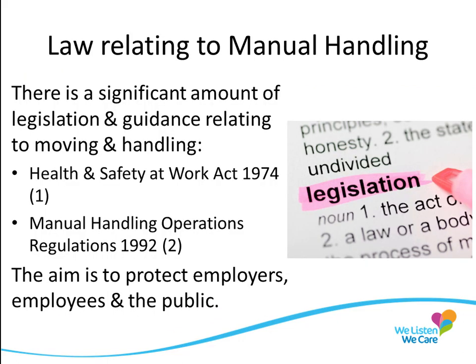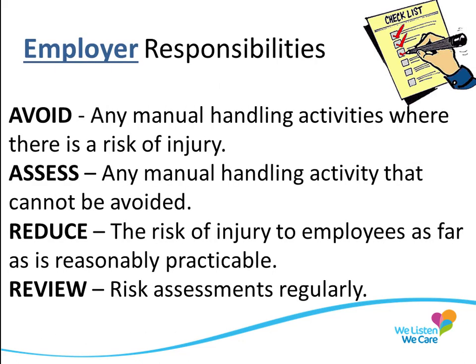There is a significant amount of legislation and guidance relating to moving and handling. Over the next few slides, we are going to look at the Health and Safety at Work Act 1974 and the Manual Handling Operations Regulations 1992. The aim of this legislation is to protect employers, employees and members of the public. So let's start with the employer responsibilities.